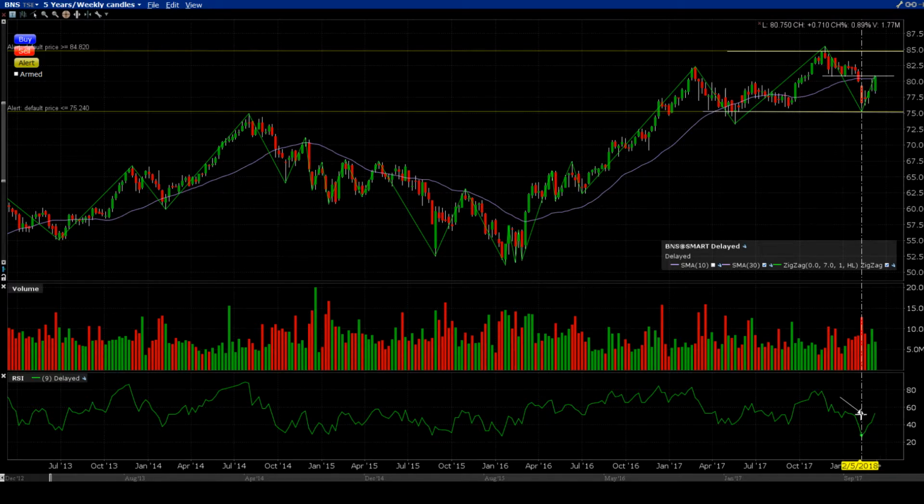RSI is going up. So right now, let me remove that. Nothing to see here. We just have to wait and see.